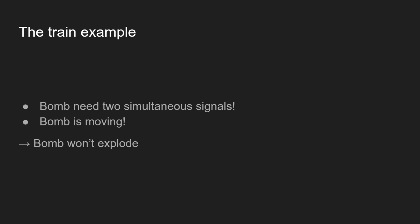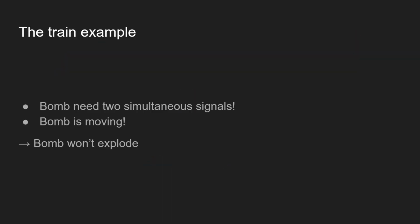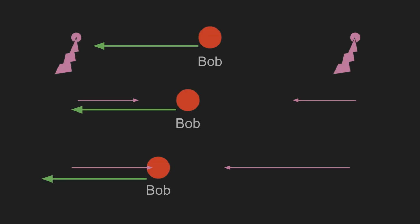Thus the bomb would not explode, of course, omitting any technical details about reaction times of actually technically existing receivers and things like that. This is a purely theoretical point, of course. Don't put bombs on trains and try it out, please. I don't want to go to prison. Okay, so with that, I think that's the video.